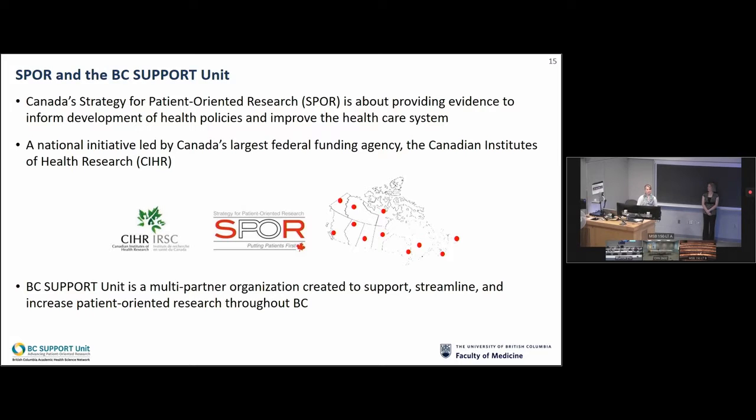SPOR is a national initiative led by the CIHR, the Canadian Institutes of Health Research, which is Canada's largest funding body. It looks a little different in each province, but here in BC, we have the BC Support Unit, and here on Vancouver Island, we're the local representation of SPOR, so that's the Vancouver Island Regional Centre, so you've got at least one of us in each one of your sites here today.